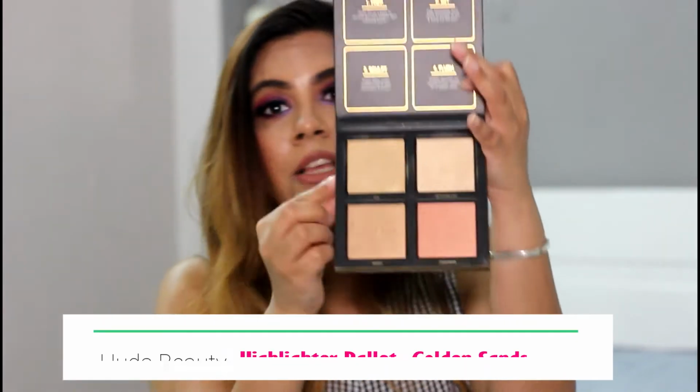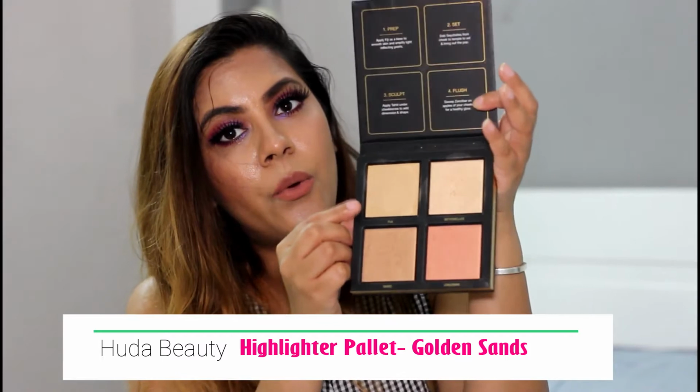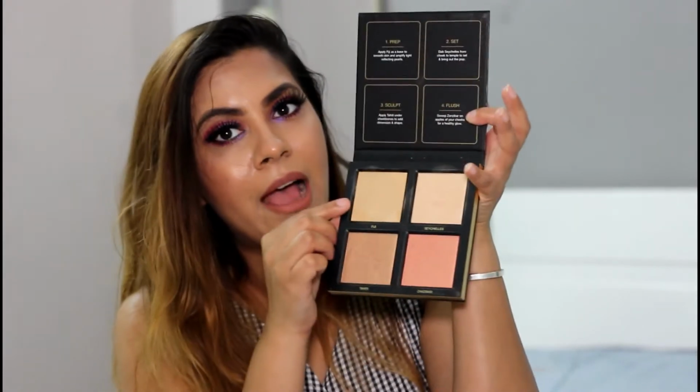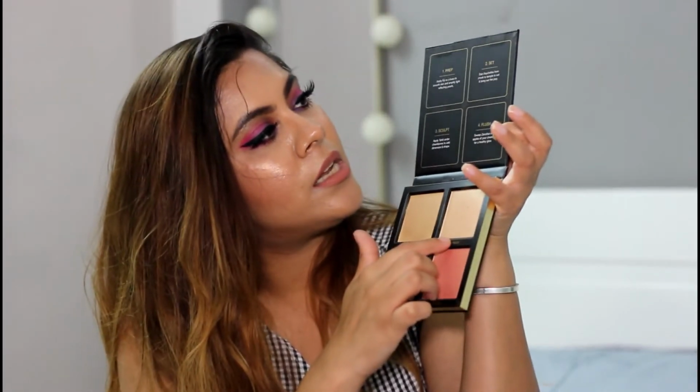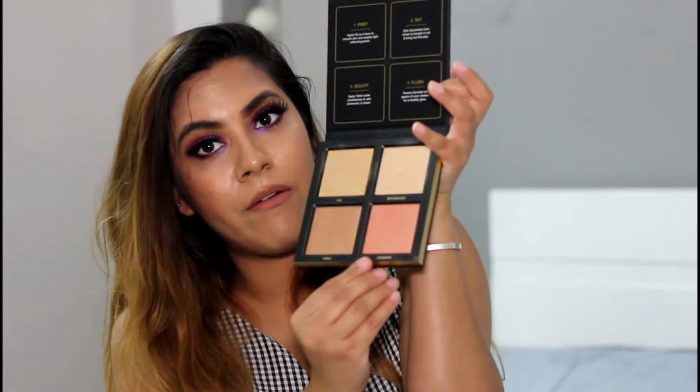I have it in the 3D highlighter. What color was that? I totally forgot. It's Golden Sands. I have it on my face. I have applied this cream here. It's called Fiji. Then I applied a little bit of this one. It is Seychelles, and then I have a little bit of this blusher on my face today, and you can see the glow. So that is that.